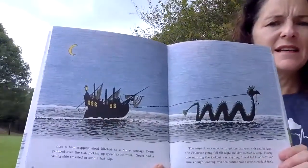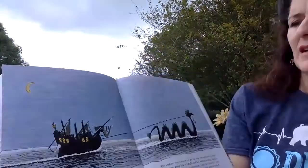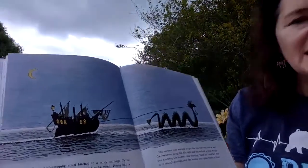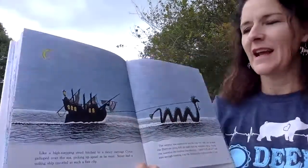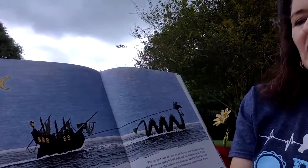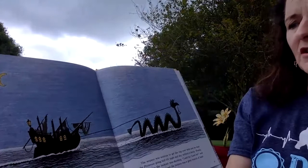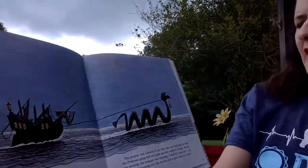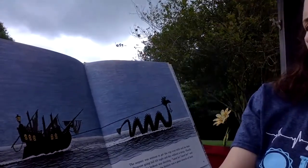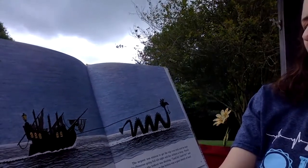Like a high-stepping steed, that's another name for a horse, hitched to a fancy carriage, sounds like a horse in a carriage, Cyrus galloped over the sea, picking up speed as he went. Never had a sailing ship traveled at such a fast clip. The Serpent was anxious to get the trip over with, and he kept the Primrose going full tilt day and night without a let up.